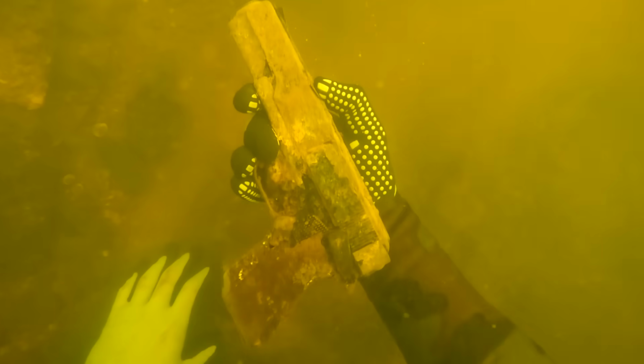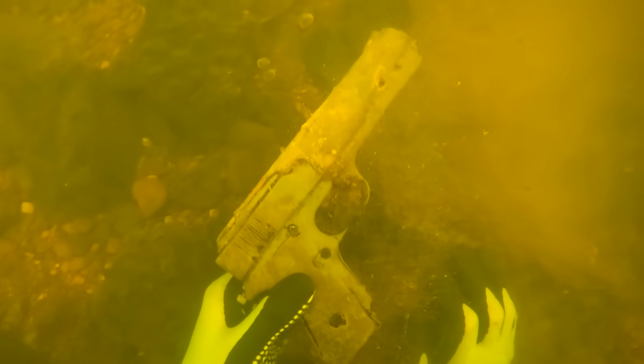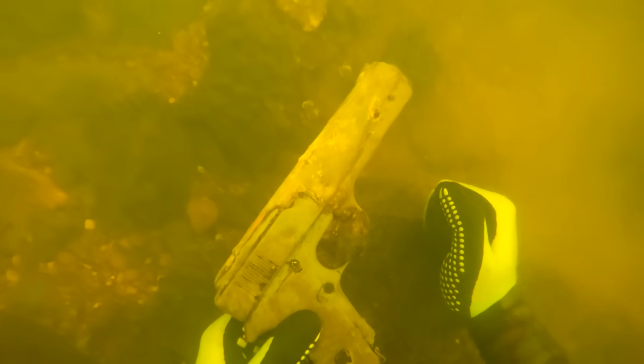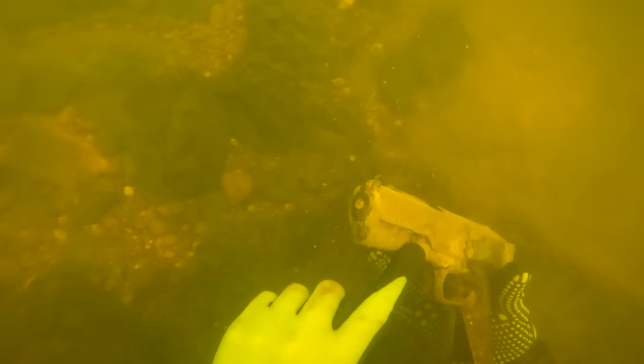A pistol when you're diving is honestly the holy grail. It's always so much fun finding them because you never know the story behind it. It could be tied to something really bad and you can help solve some kind of crime, maybe bring closure to a family member. This one, however, looks to be like a pellet gun. And I've found one of these before, and it's so disappointing. But nevertheless, we did find a gun underwater, and I think that's really cool. Just not exactly what I'm looking for.